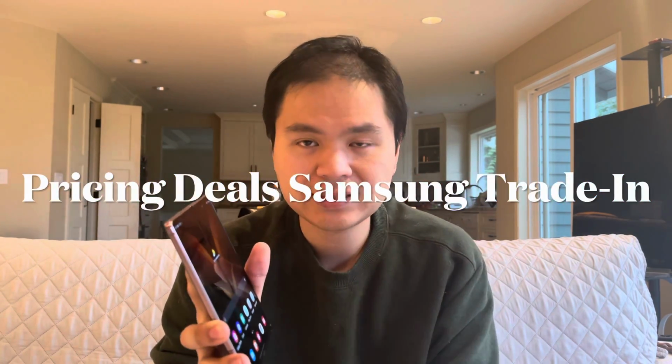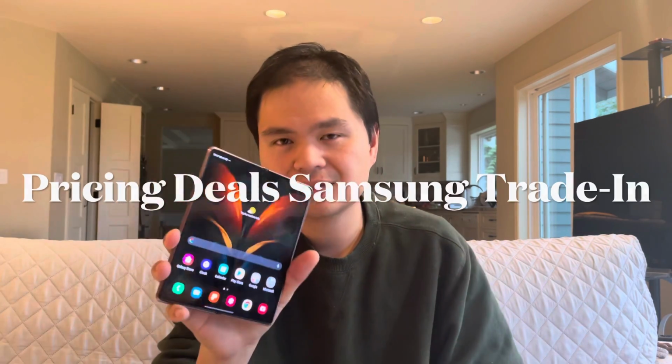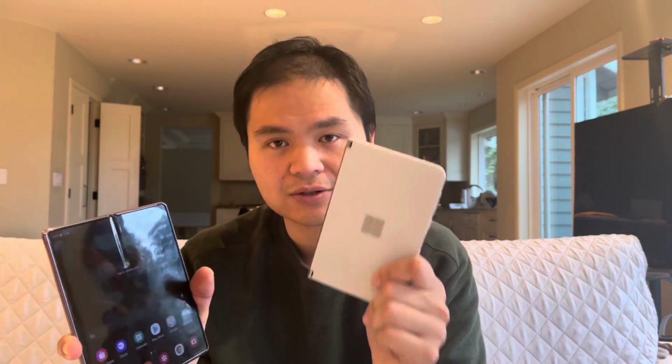I came with this device not knowing if I like it or why I would like it, or thinking maybe it wasn't worth the price. But let's go over the pricing of Samsung and why it makes this device such an attractive value proposition compared to the Fold, compared to the Microsoft Surface Duo.